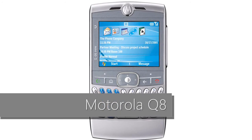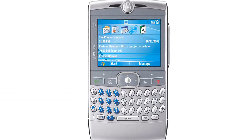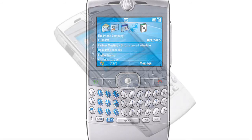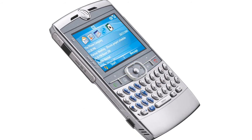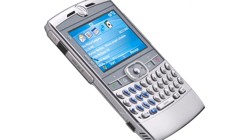The Motorola Q, later called the Motorola Q8, attempted to take a bite out of the BlackBerry market. It was a Windows smartphone with a rather familiar looking keypad, and although not a huge success, it did spawn a couple of sequels with the Q9H in 2007 and Q11 in 2008.